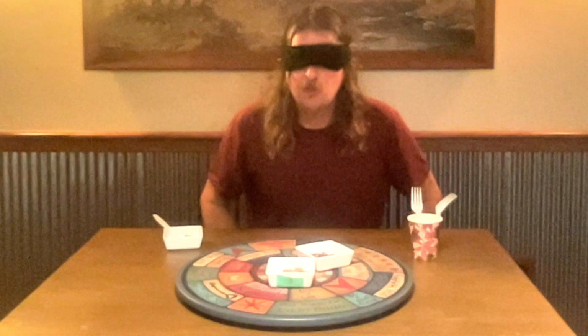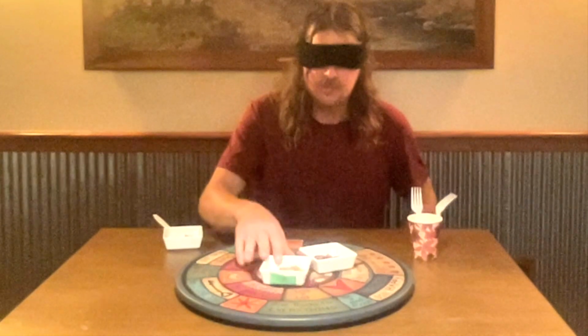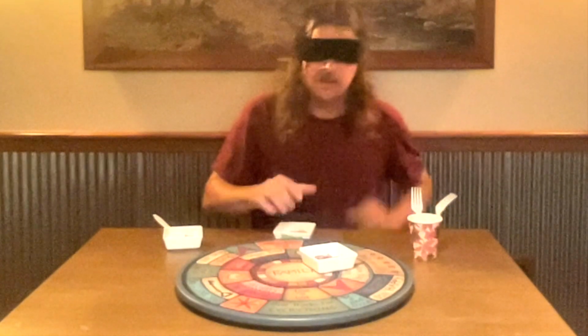Okay. Getting a little bit of acid up front. Just a slight, nice, mild sourness. Very meaty, very chickeny. Very delicious. Couldn't say which one that is. Okay, next one.